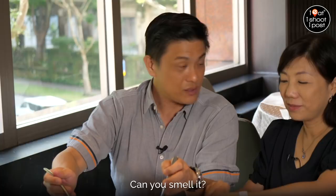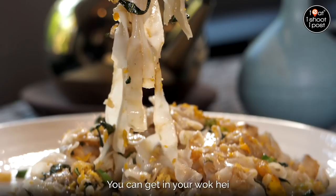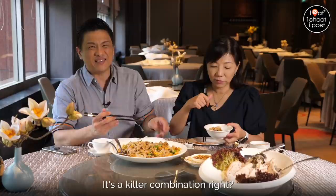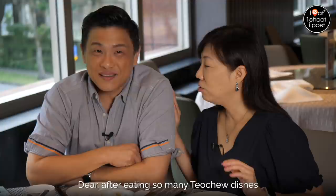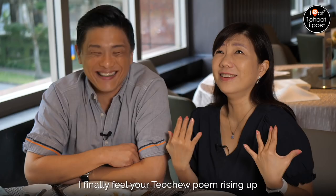So this is a very simple dish. You can get your wok hei in the kuay teow, and then you got the chai po, which is nice and fragrant, and then you got the pork lard. I mean, that's a killer combination, right? Wow. Dear, after eating so many Teochew dishes, I finally feel your Teochew spirit rising up.